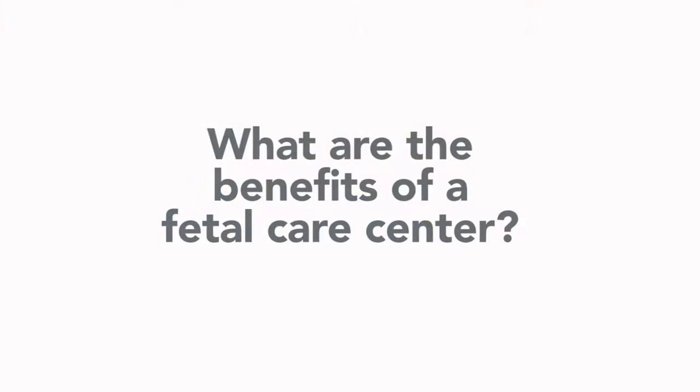For omphalocele, the long-term outcome is generally quite good. However, there's a subset of patients with omphalocele that might have other abnormalities. Up to a third of the babies with omphalocele can have other abnormalities, and that's something that we test very vigorously for. Some of these babies can have chromosomal abnormalities, some of them can have other anatomic abnormalities, and so for our babies with omphalocele, we're very aggressive about testing for other associated abnormalities that might need to be treated.